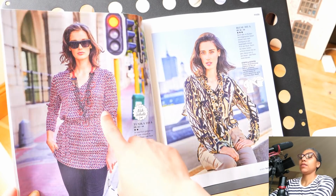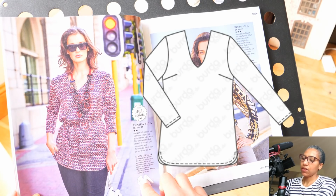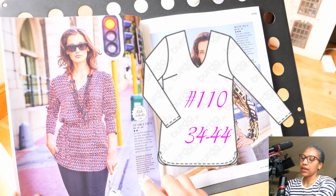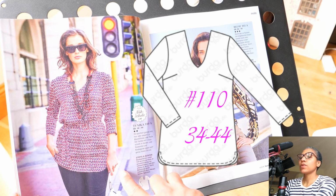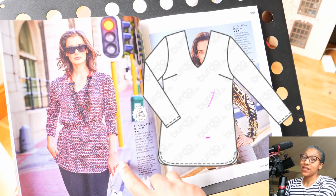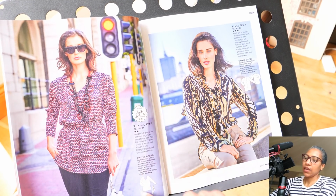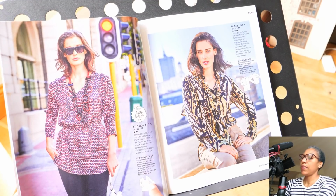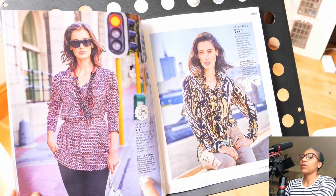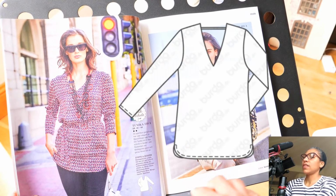We have a simple top, V-neck on the front. No, it's not quite V-neck. It's kind of like a bowed V-neck with some darts. It sort of reminds me of the top that I made from the March 2019 issue already. However, what's different about it is that it's got a back opening. And you can see on the drawing there, they're not showing a back to it, and that's because it's got a back opening, which I'll show you further down.